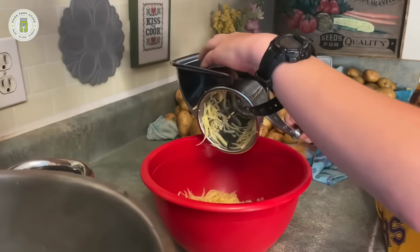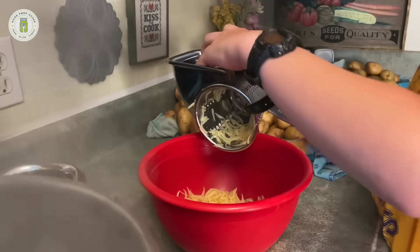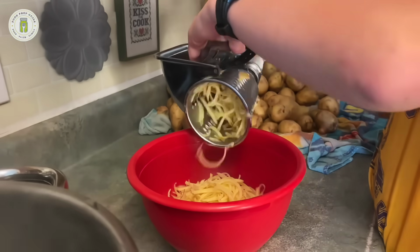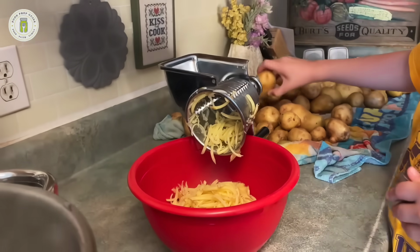For shredded potatoes, I use my food processor with a shredding blade. It's actually a manual rotary type style. It takes about 5 minutes to shred a 5-pound bag that way. If you have a motorized food processor, I highly recommend going that route.